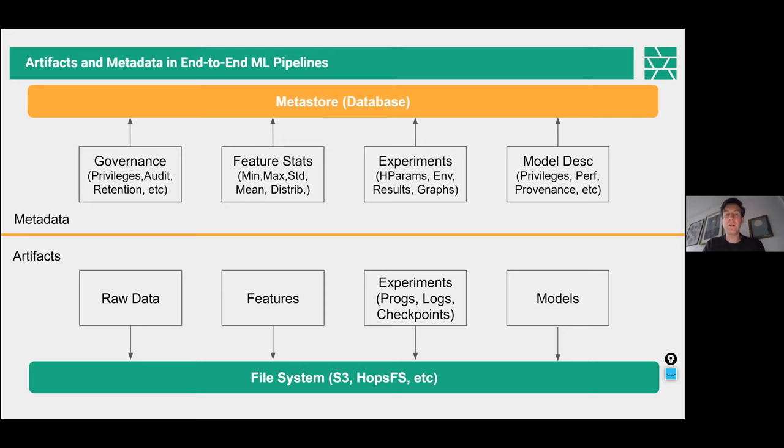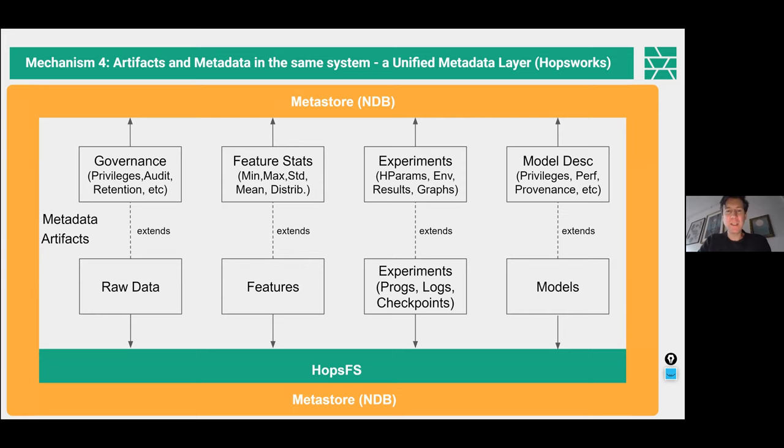And what we basically did on our platform is we said, let's make it one system. Because our file system down here, HopsFS, this is what we did originally, and I'll talk about it in a little bit. Our file system used a metastore, a scale-out database, a NewSQL database called NDB or MySQL Cluster. And the metadata for all of these artifacts we could handle by just adding tables to our database that extend the metadata of these files. So if I have a file related to features, which would be a data file in Hive, I can basically extend it.